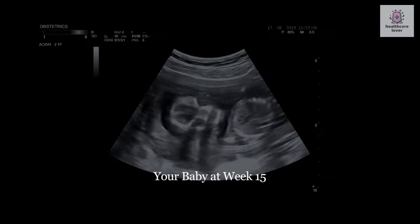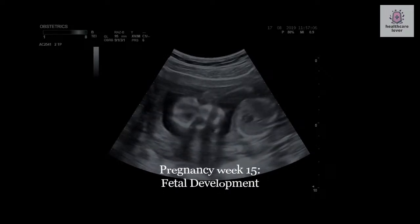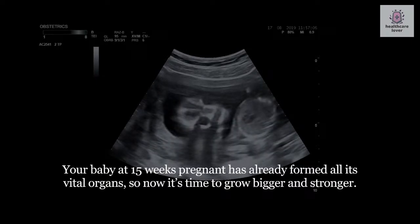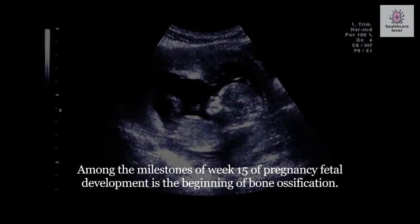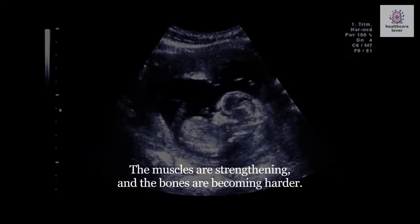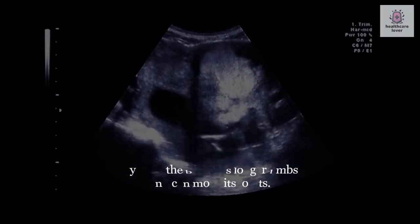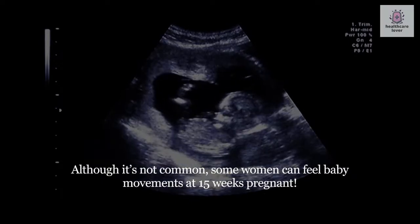Your baby at week 15. Pregnancy week 15, fetal development. Your baby at 15 weeks pregnant has already formed all its vital organs, so now it's time to grow bigger and stronger. Among the milestones of week 15 of pregnancy fetal development is the beginning of bone ossification. The muscles are strengthening, and the bones are becoming harder. By now, the baby has longer limbs and can move its joints. Although it's not common, some women can feel baby movements at 15 weeks pregnant.